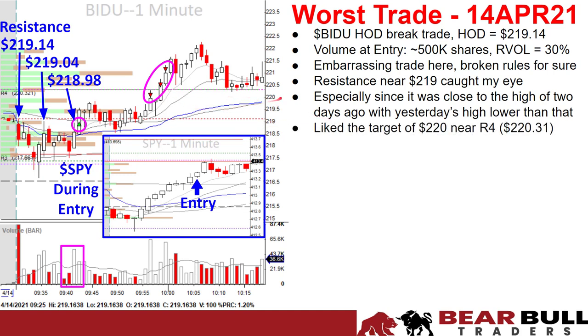What I liked is this target you have above of 220. This decade level can really pull price in, and the R4 is sitting just above that. So really, that's a good draw for price too. And since it's 30 cents higher, I thought it might actually be somewhat easy to get from 219 to 220.